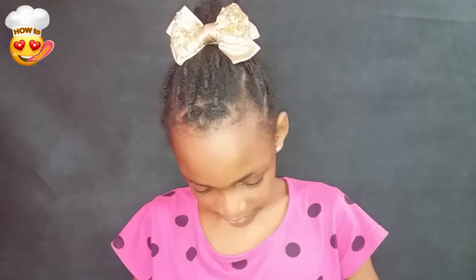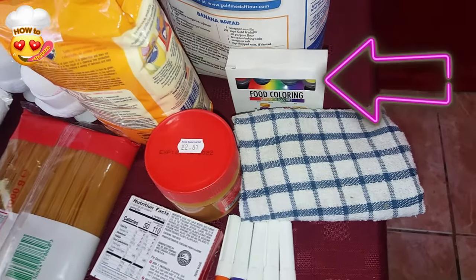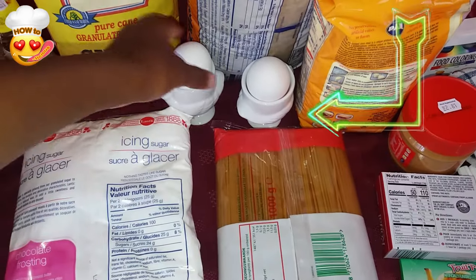I'm back. I can't see that. With money. Oh, oh, oh. Ooh, money. Now we're talking again. I need food coloring. Yeah. I also need an egg. And the last ingredient, food markers.